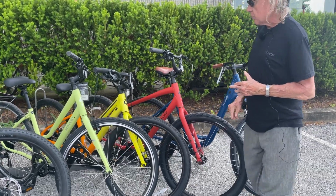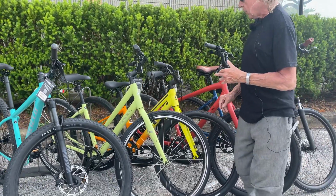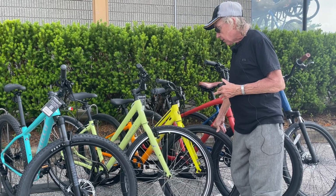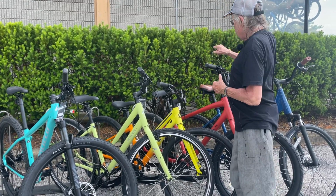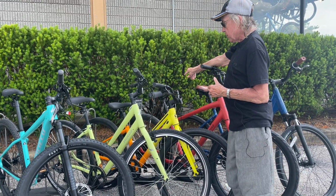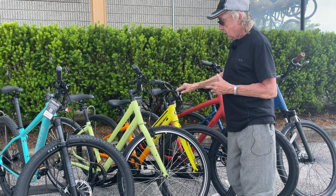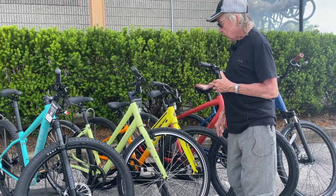The next bike over is going to be the Cannondale Treadwell. It also runs on 650B wheels. It's a narrower profile tire. It's a much lighter bike. You're about 32 pounds here, or about 30 pounds here. You're bordering right around 26 and a half pounds here. Believe it or not, you really do feel that weight.